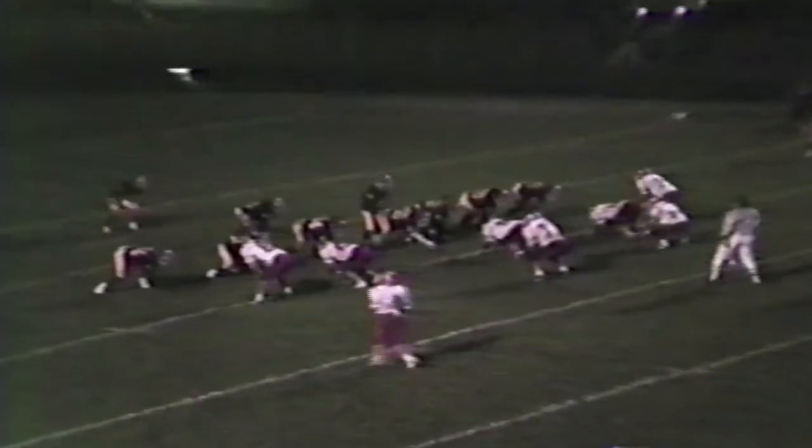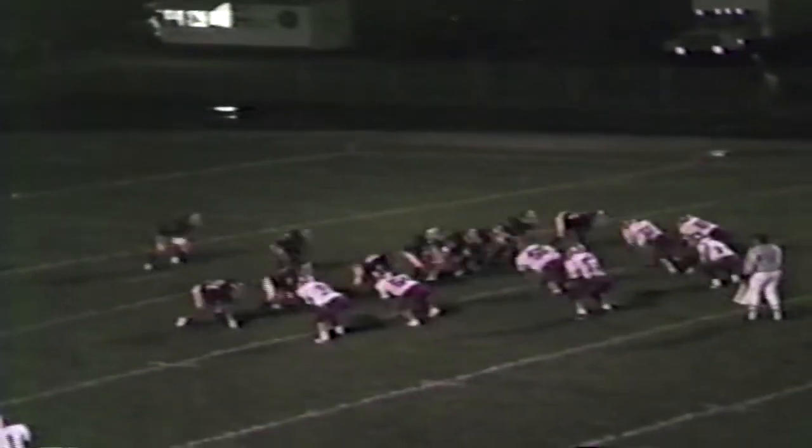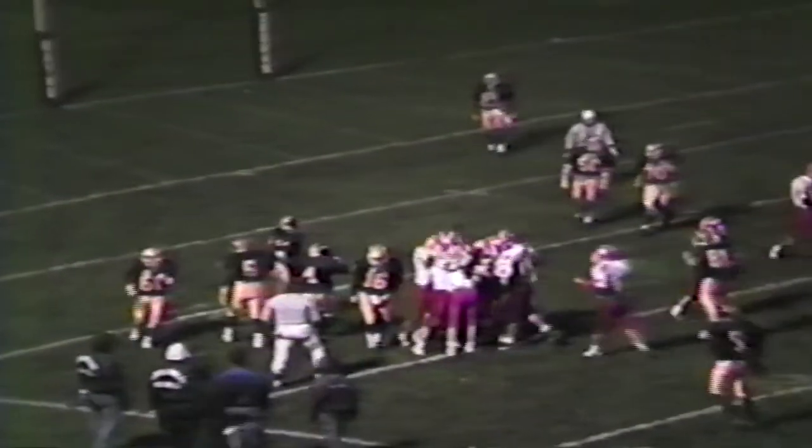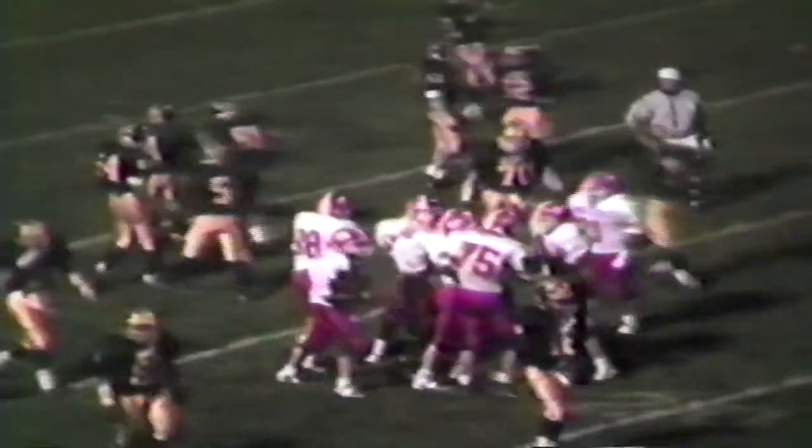A couple will be second and 8. Pass incomplete, intended for John Mallett. Pass complete. Rick Bennett intercepts the pass at the 15-yard line before he's stopped. Intended for Eric Bates. Number 1, Rick Bennett steps in front, hauls it down.